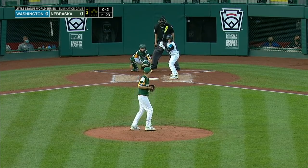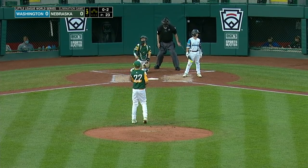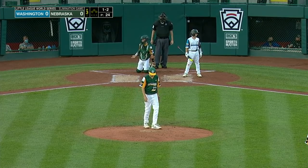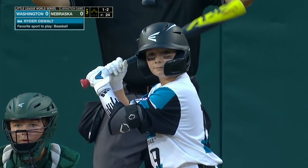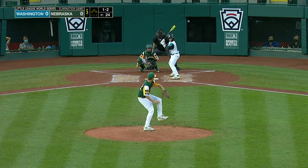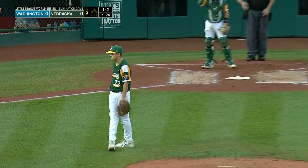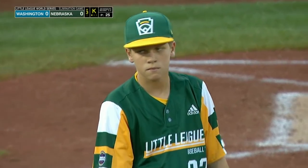Ryder Oswalt bats seventh for Washington, and that one is a little high from Hunter. Top of the third in a 0-0 game. One ball, two strikes. Hunter Nepel picks up another strikeout, his second in a row, third of the game.